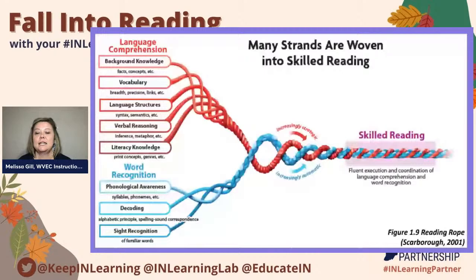So what I love about this visual that Scarborough, Dr. Hollis has put together is that it gives us a visual example of every component and how important every component is in classroom instruction. And we need every single one of these to create a skilled reader.